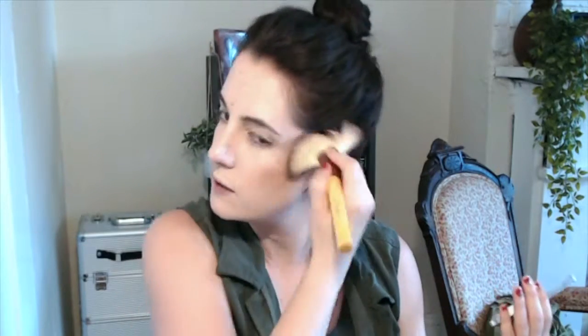Also, when you think about bronzer, it's supposed to be the spots of your face that are bronzed from the sun. And so it has to be the part of your face that when the sun is coming down, actually hits you. So that's the tops of your cheekbones to the middle, not below them.